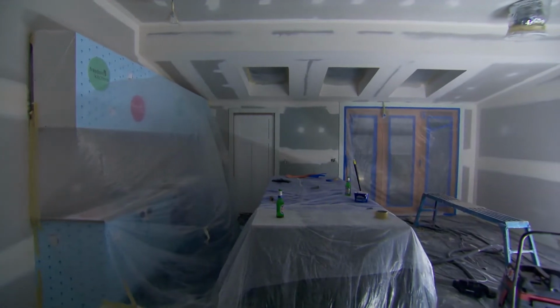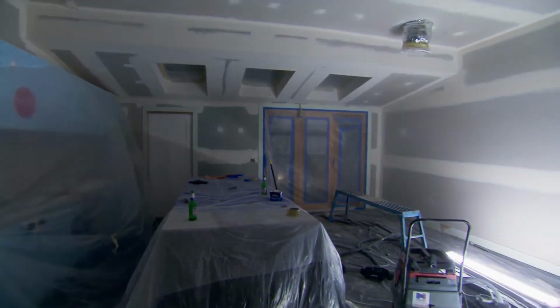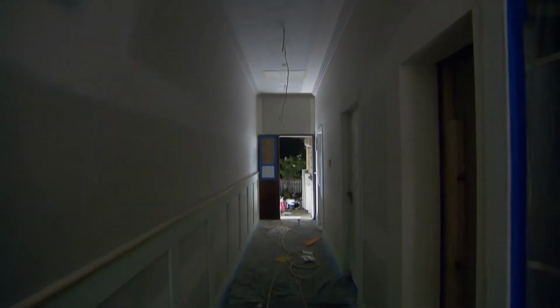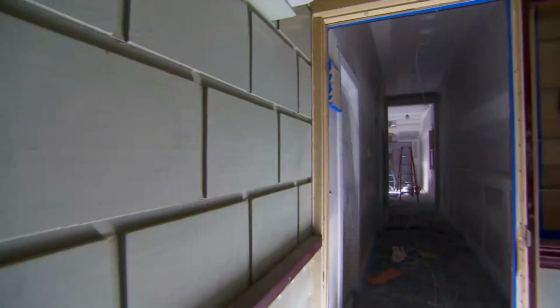But the Blue Tongue's biggest challenge today is against the clock, and it doesn't help that the boys have slept in. So we set our alarm for about an hour and a half time, and I woke up at 6 in the morning and I was like, oh no, we've got this our last day. We haven't painted yet. Oh no. And it was just panic stations and it was on.